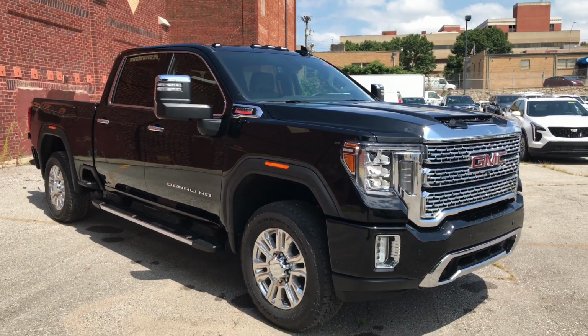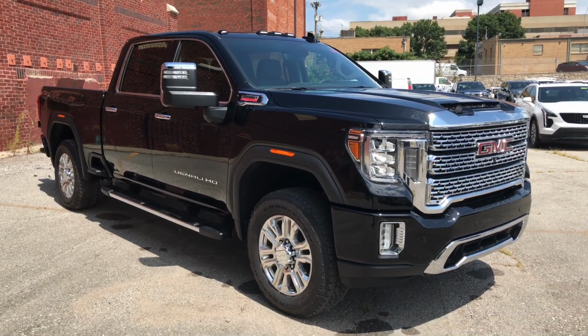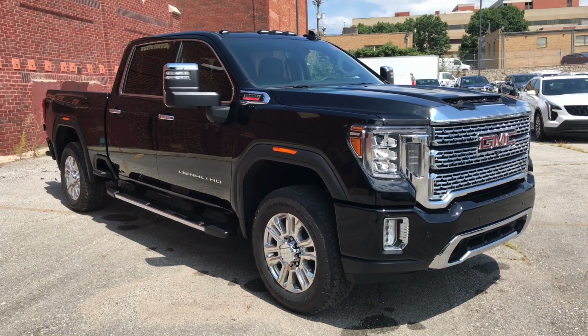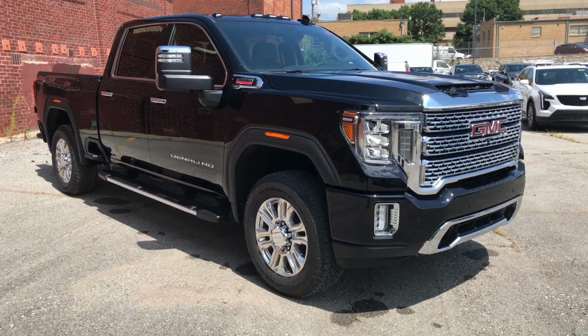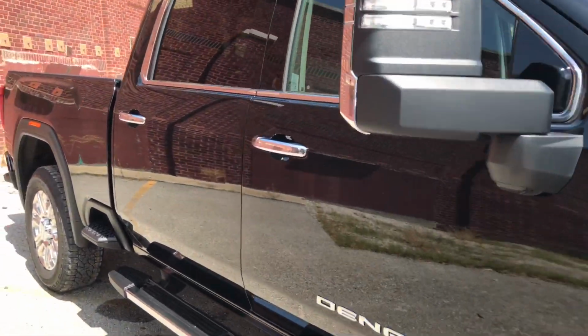So that comes out to about 495 horsepower and almost 1,000 foot-pounds of torque in this truck. But now it is mated to a 10-speed Allison transmission, which means you're going to keep that power and the torque band much better on this truck.